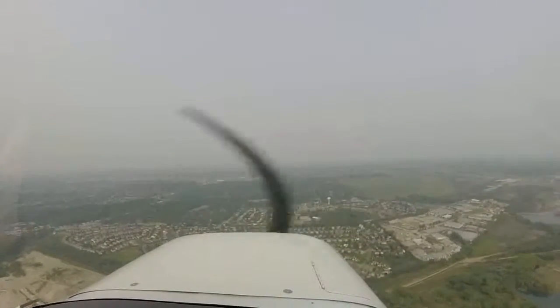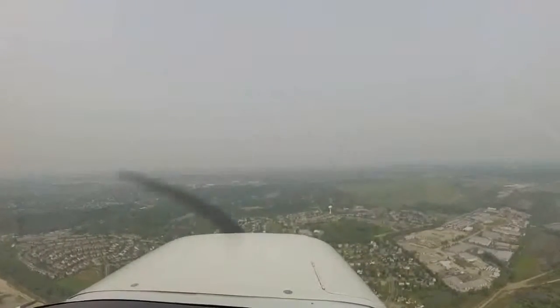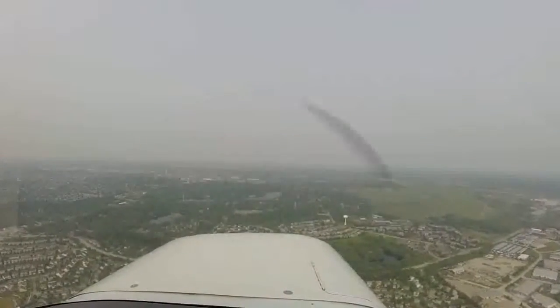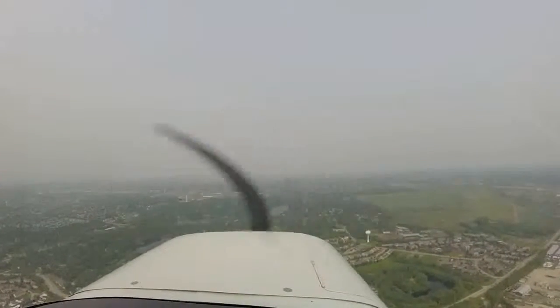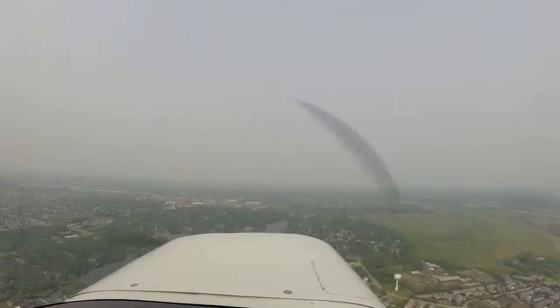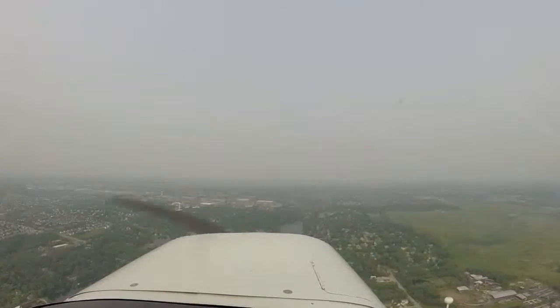Transitioning over the airfield at 2,000 feet from southeast to northwest. Final traffic. About 1,850. 1,800. I see the runway. Holding at 1,800. About 2,400 RPMs.